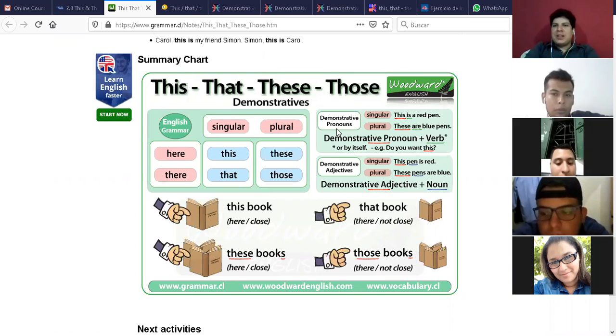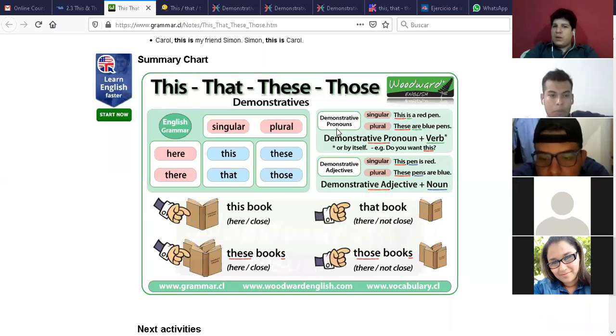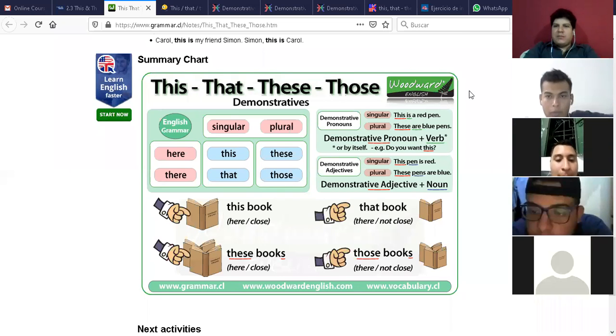Enfrente de ustedes, look at the camera. Look at the screen. Miren a la pantalla, que se los he highlighted. Pueden verlo en su pantalla, enfrente. Aquí, lo que yo estoy compartiendo, aquí se los he puesto. This driver's license. Okay, no nos confundamos, guys.